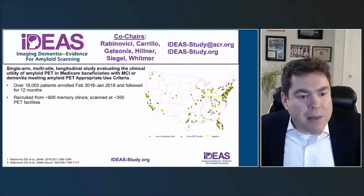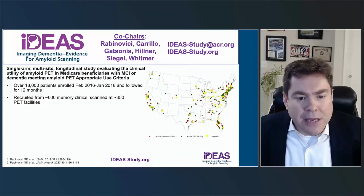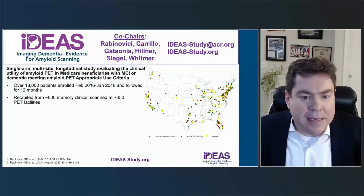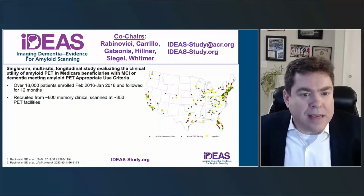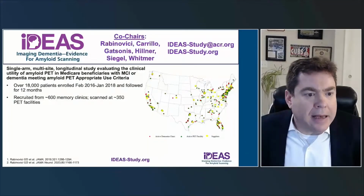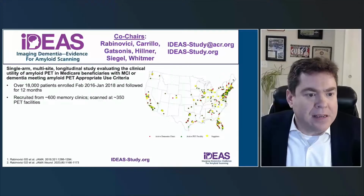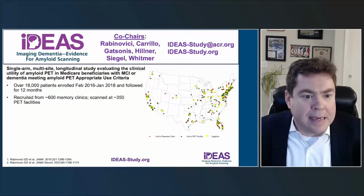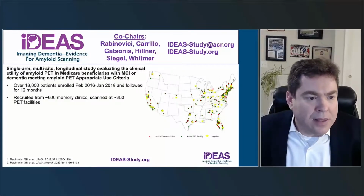Now, even though amyloid PET has been FDA approved for clinical use since 2012, patient access has been really limited for many years, in large part due to lack of reimbursement by Medicare and other third-party payers. In 2016, a group of investigators, including myself, partnered with Medicare to perform a study called the Imaging Dementia Evidence for Amyloid Scanning, or IDEAS study.